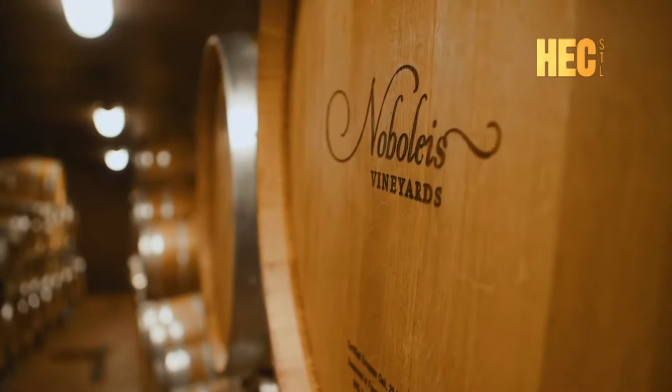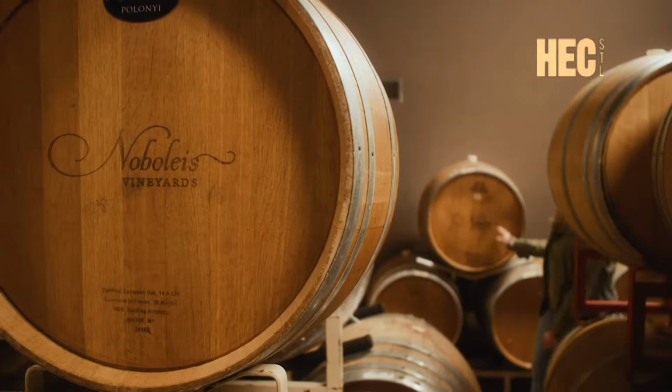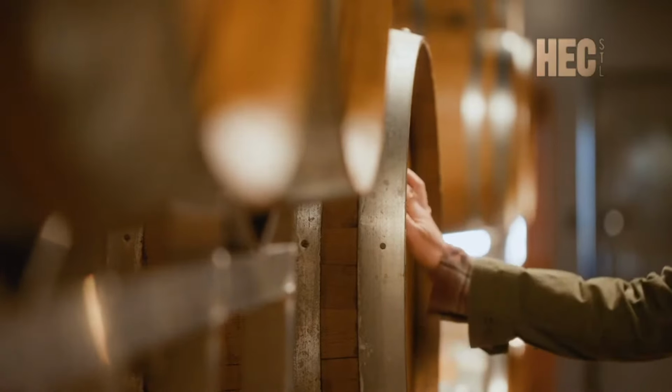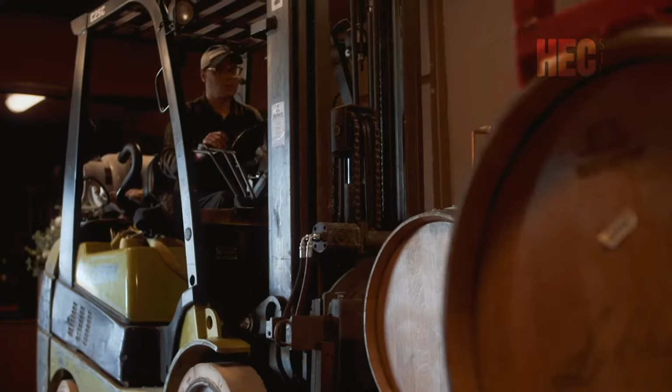What we do here, and just wine in general, is why it's so easy to have a passion for it. I think that Missouri wine is having a moment maybe right now that it hasn't had in the past. Every year we've grown, and every year we've gotten bigger, and the production has gotten bigger.